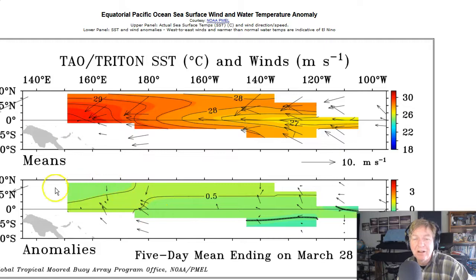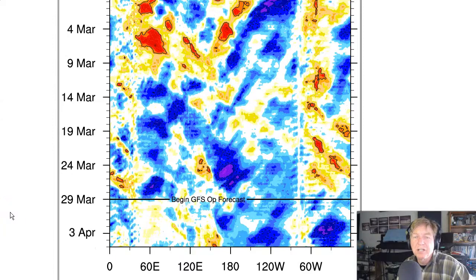But clearly, in the Kelvin wave generation area, we still have arrows. They're still pointed out of the east, and they're still pretty decent size. So what all this says in a nutshell, it sure looks like we're in the inactive phase of the MJO, at least for now. So what is the forecast for the next week?